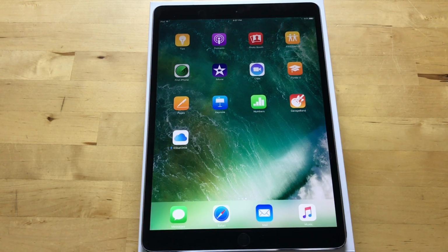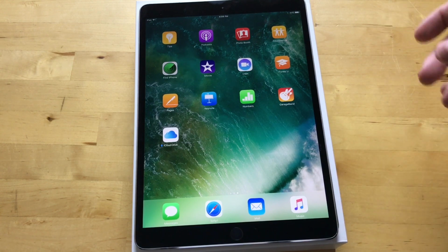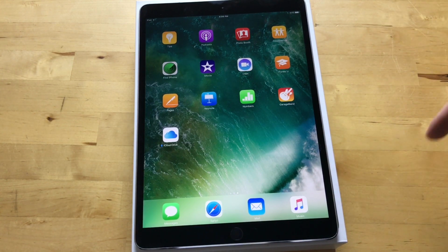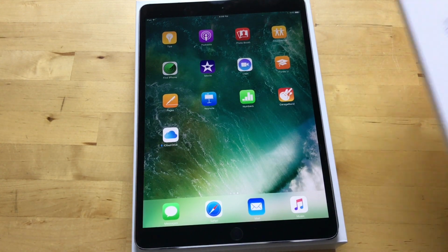I don't know if I'll do it right away, because it is pretty buggy still, because we're still on the first one. It's also why I wasn't able to restore from an iCloud backup, because those are all from iOS 11, so you can't restore an iOS 11 backup on iOS 10.3.2.